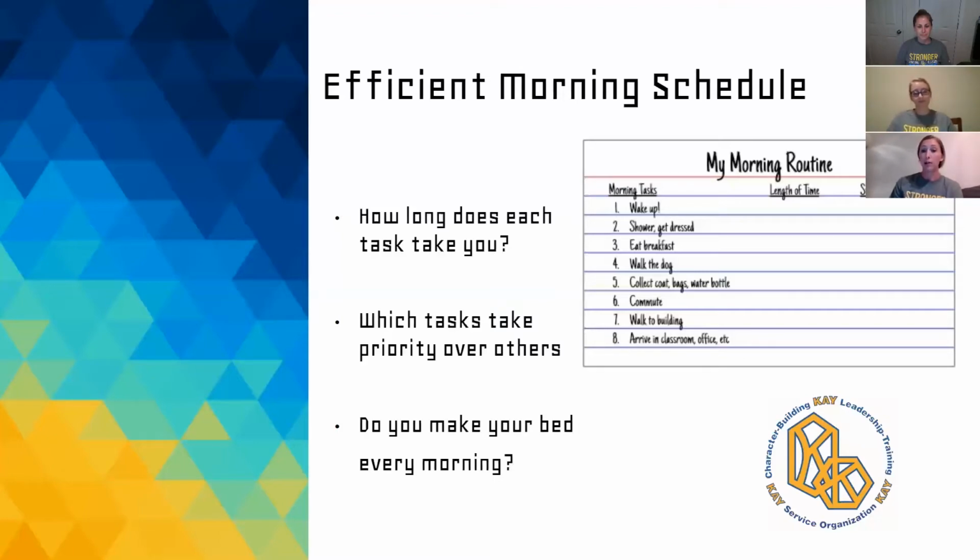In high school, I was in charge of making my own breakfast. Pop-Tarts take less time to make than pancakes and sausage. So if you know that you want a hearty breakfast, allot time for that. If you know that you're going to pick something up at the school, you don't really have to worry about it in your morning routine. You know that that's going to happen later on.